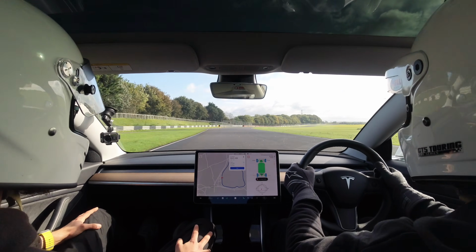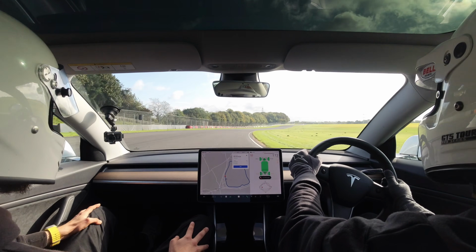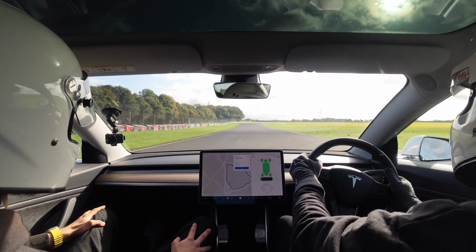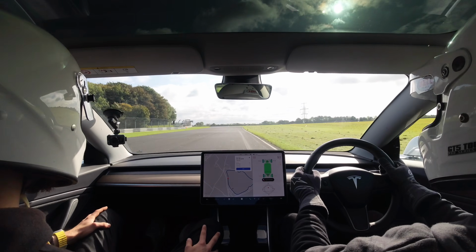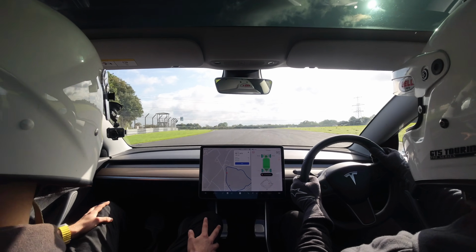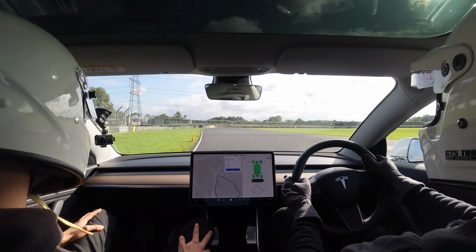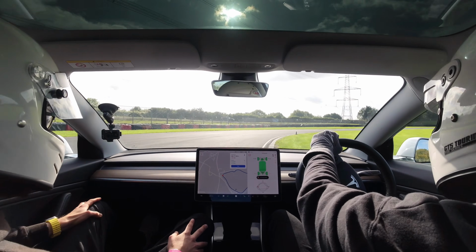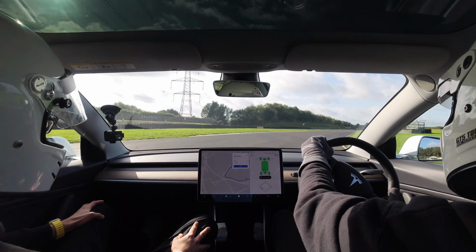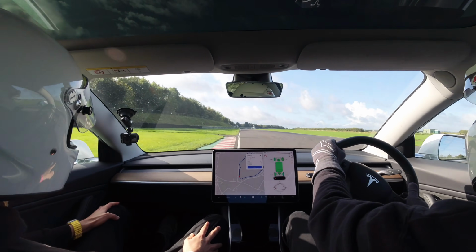And now up, this is Folly, which is very, very fast, and we're going up to about 120. You can almost go up to 130 here. I don't want to take any particular risks because we're about to go over Avon Rise, which is a very unsettled kind of crest, and it sets you up for Quarry, one of the most crashed corners in the UK apparently, but luckily we get through it.